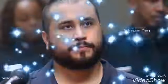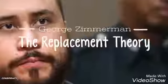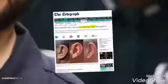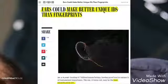The criminal and degenerate George Zimmerman has been replaced. Let's take a look at this replacement theory. Let's first take a look at 2 articles. The first is from The Telegraph, which says, "Ears provide new way of identifying people in airports." Here, the website Wired.com says ears could make better unique IDs than fingerprints.